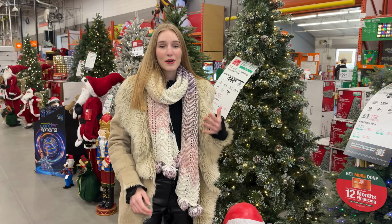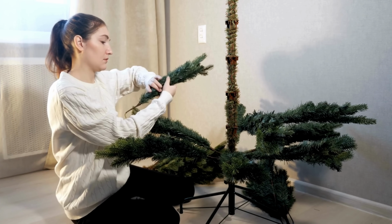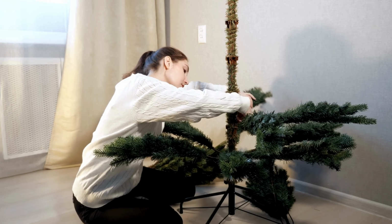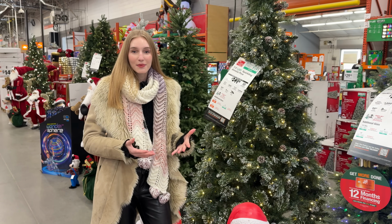The good thing about fake or artificial Christmas trees is they can be reused every single year. They don't smell at all, and you can store them in your closet or downstairs in the basement.